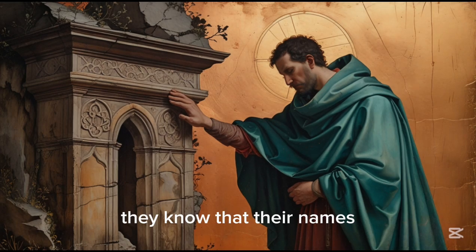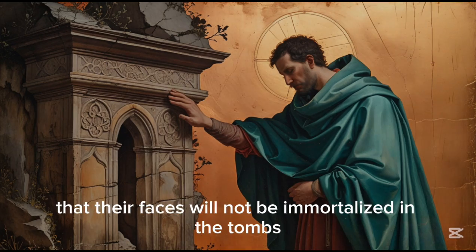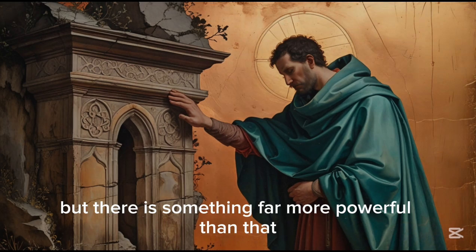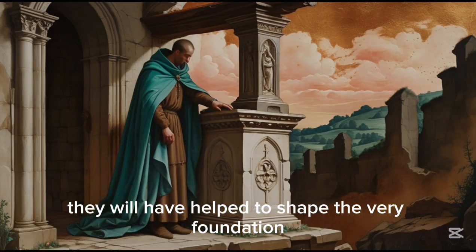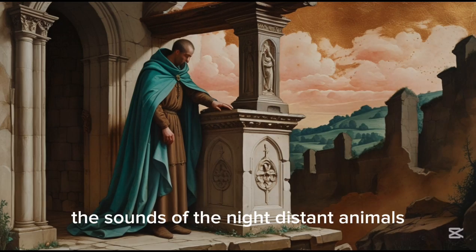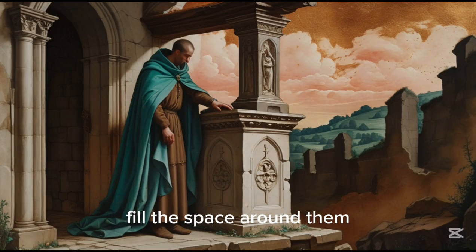They know that their names may never be written down in the annals of history, that their faces will not be immortalized in the tombs they've helped to create. But there is something far more powerful than that. The knowledge that, for generations to come, they will have helped to shape the very foundation of the pharaoh's eternal journey. The sounds of the night, distant animals, the soft rustling of the wind, fill the space around them.